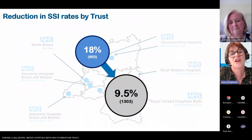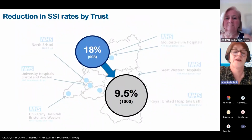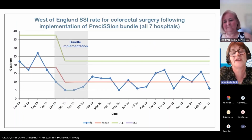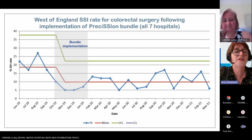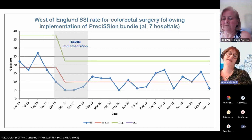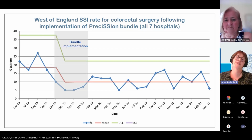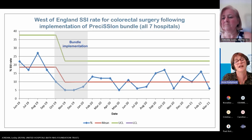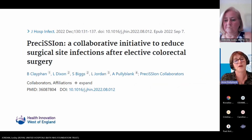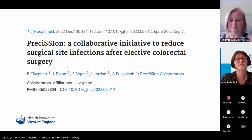This gave us an overall reduction of almost 50%, which was our goal, which was 18% down to 9.5% in over 2,000 patients. And for those of you who use quality improvement methodology, this is an SPC chart, and you can see that there was a significant shift and a reduction in surgical site infection. And this led to a publication in the Journal of Hospital Infection.